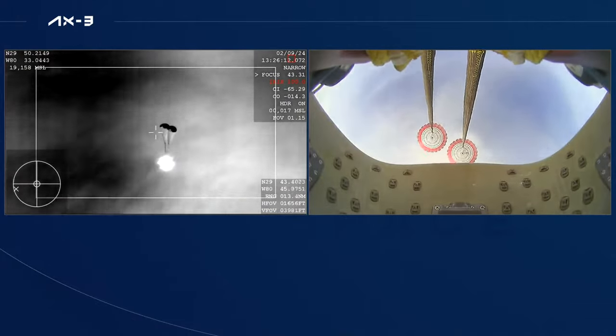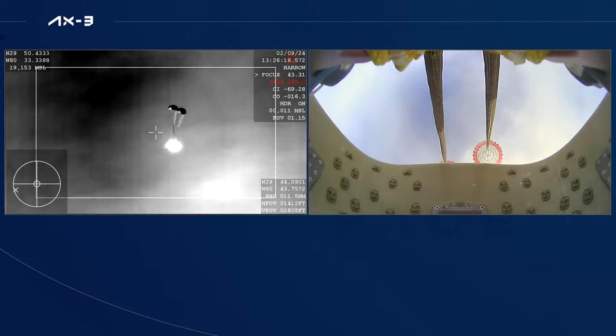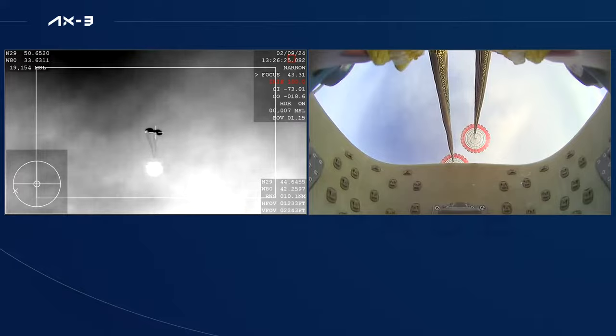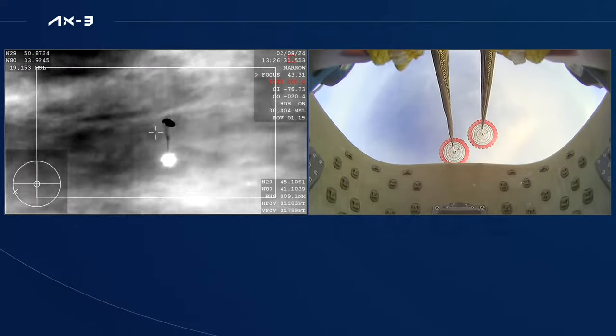Visual on two healthy drogues and descent rate nominal. And excellent call-outs there. You see the same marker. And we do have visual confirmation that the drogues have deployed. Now just waiting for the four main parachutes to deploy as well.